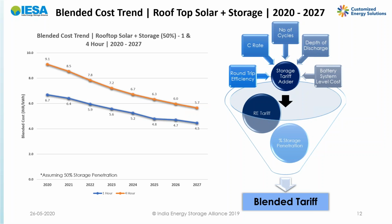So what you're seeing on the left-hand side chart is a system where, whatever your solar system is, you are putting 50% of that energy into a battery for 4-hour duration. So if you have a 10 kilowatt solar system, then this is considering 5 kilowatt for 4 hours, so that is 20 kilowatt hour batteries attached to a 10 kilowatt rooftop solar. You can store effectively just under 50% of the energy which is generated by solar.